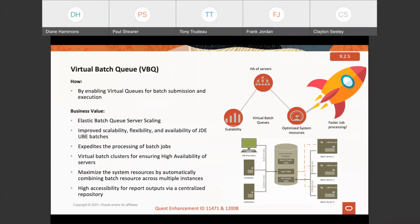Yeah, this is really a great feature for E1 Linux and Windows servers that definitely simplifies the mobile batch server architectures. The virtual batch queue is really capable of helping you add and remove batch servers for various planned events or even unplanned outages. Absolutely.